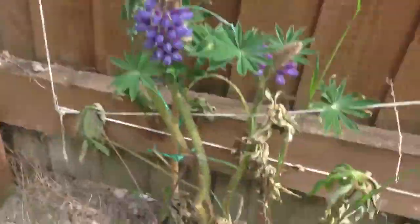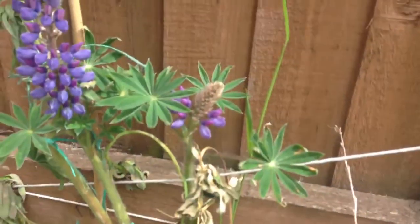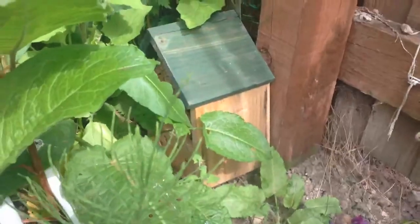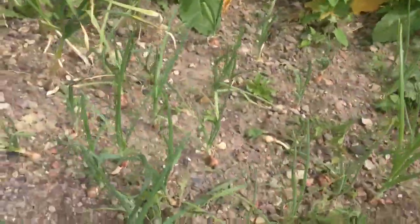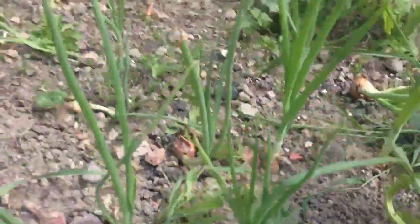Lupin. Look who's flowering, after I transplanted him when you shouldn't transplant. Maybe he'll survive. The bug boxes down there, I'm not going to disturb that because I'm hoping there's plenty hibernating in there. Onions. In fact, I've never seen that one before in an onion. It's turning into a double header. I don't know what that means. No difference to me, I've got loads on the go.